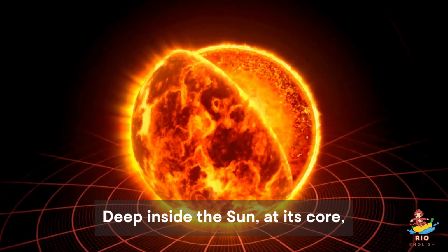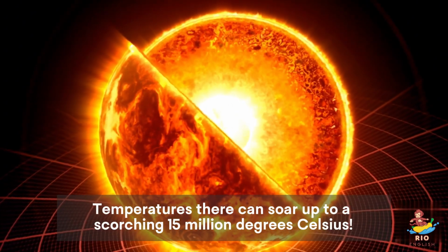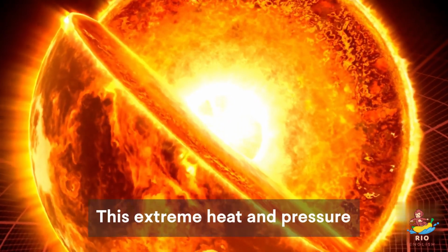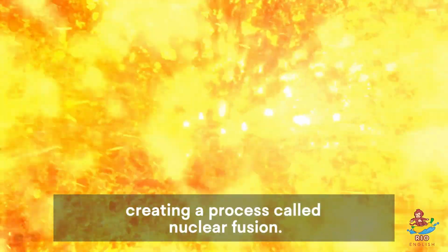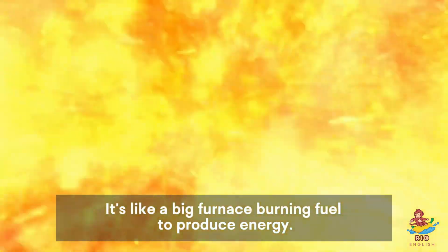Deep inside the sun, at its core, incredible things are happening. Temperatures there can soar up to a scorching 15 million degrees Celsius. This extreme heat and pressure cause hydrogen atoms to smash together, creating a process called nuclear fusion. It's like a big furnace burning fuel to produce energy.